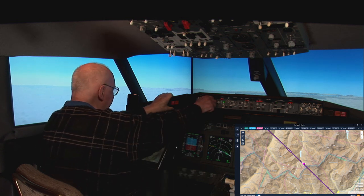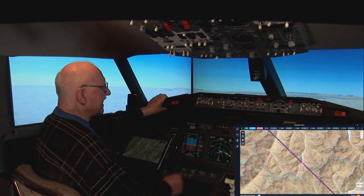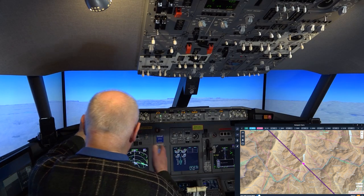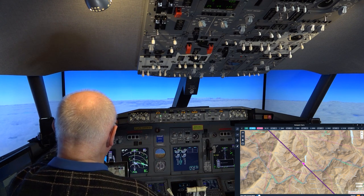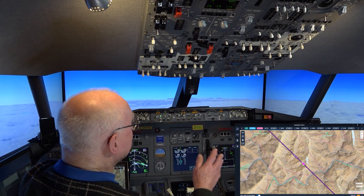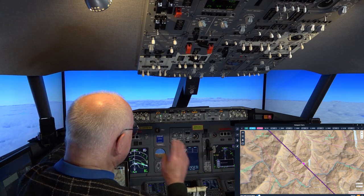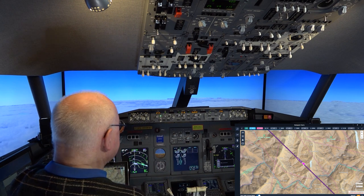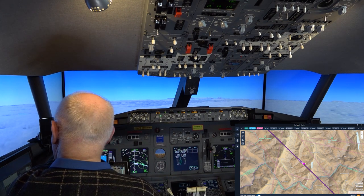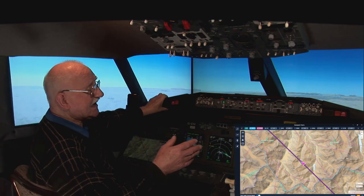Well, that is very weird, because everything else says it should be 25 and not runway 7. So we're going to ignore those instructions and we're going to come in on runway 25 as planned, because I think that P3D is just automatically assuming.